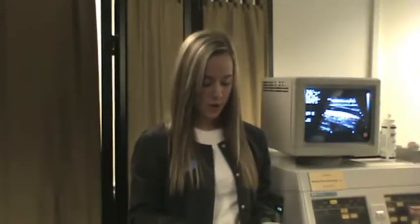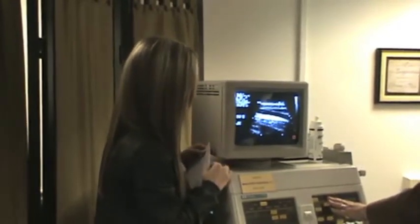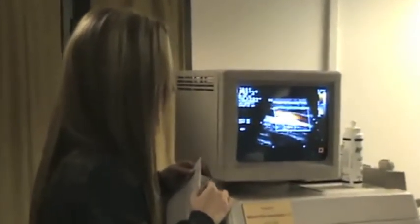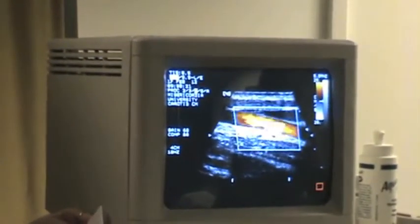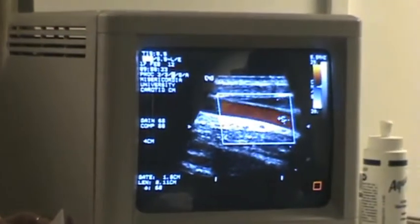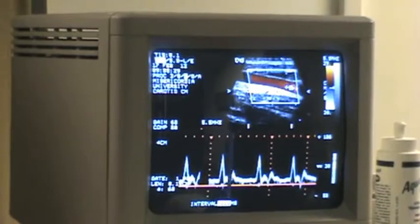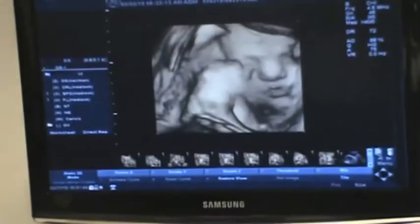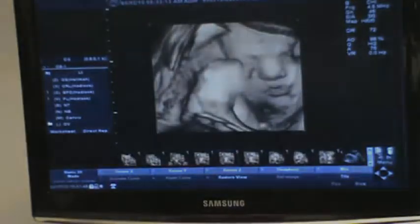Duplex refers to the ability to image the vessel as well as assess the blood flow as it moves through the vessel. This is a 2D image of the common carotid artery. This is an image of the color Doppler that shows the direction of the blood flow. And this is the spectral Doppler, which shows the velocity of the blood flow. This image depicts a 4D sonogram of the fetus showing facial features.